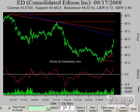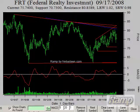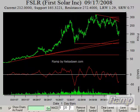Con Edison, way overbought right now. I'd stay away from this one. It's going to hit its head here in a couple of days. Same is true for ENER. Well, excuse me, it has pulled back, but ENER is halfway between major support and resistance levels. No reason to make a move here. Federal Realty Investments. This one again is right in between support and resistance. Let it shake out.